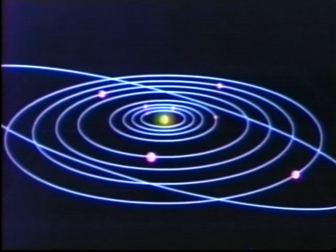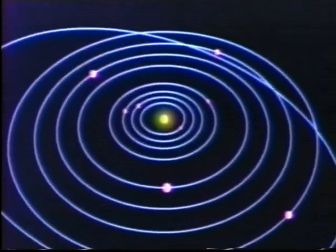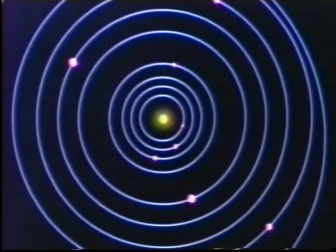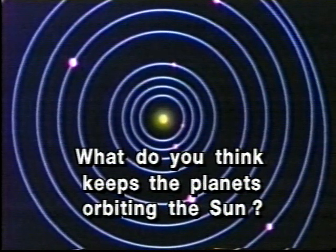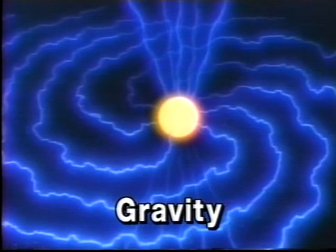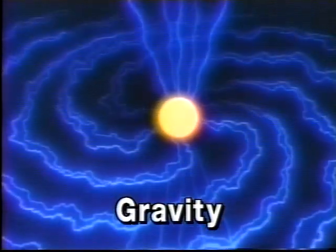The planets and their moons revolve around the Sun in orbits that increase in size as we progress out in the system. What do you think keeps the planets orbiting the Sun? There is an enormous pull of gravity from the Sun that keeps the planets and their moons in orbit.